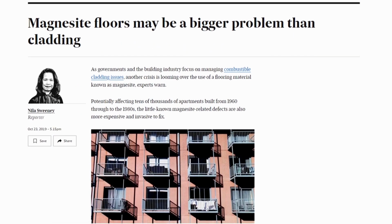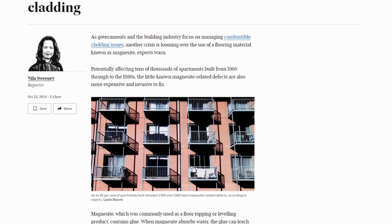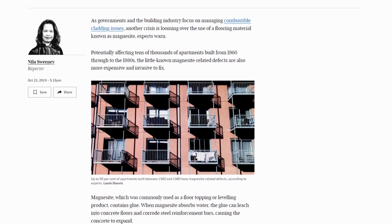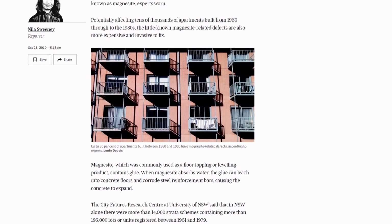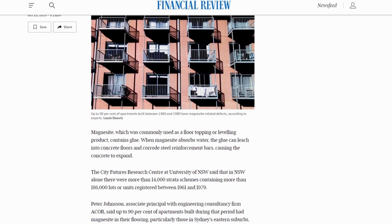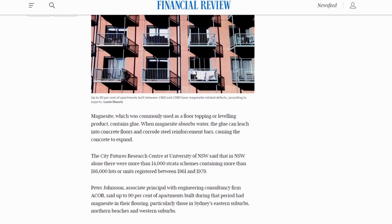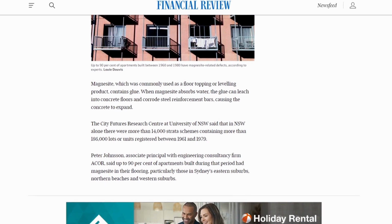However, there could also be problems with old buildings as well. These older buildings that were made in the 60s, the 70s, and the 80s used a thing called magnesite, which was used to level the floors. When magnesite absorbs water, it can then cause concrete to expand, and this can potentially cost up to $100,000 to fix because it has to be a very invasive fixing process. So just buying an old property doesn't guarantee you 100% safety against any building defects.